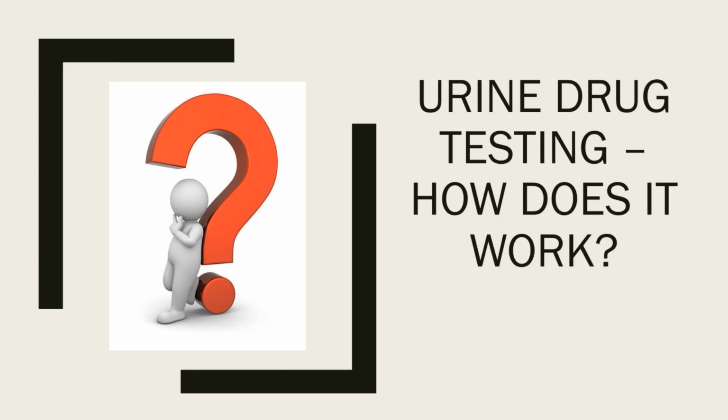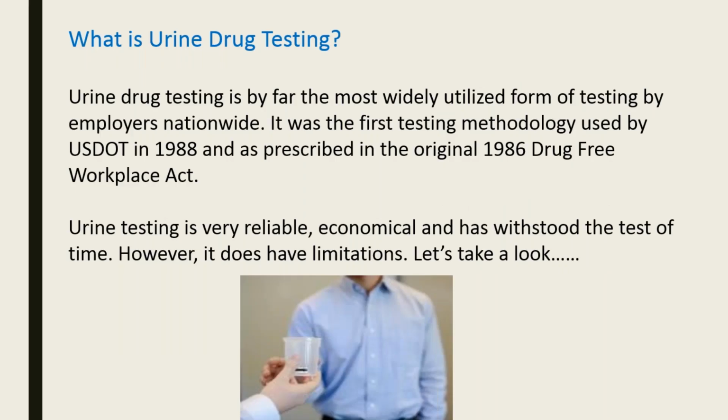So let's take a look at urine drug testing. How does it work? This is the one that most everyone is pretty familiar with, but let's examine a few things about it. It is by far the most widely utilized form of testing by employers nationwide. It was the first testing methodology used by USDOT in 1988 and as prescribed in the original 1986 Drug-Free Workplace Act. Urine testing is very reliable, economical, and has withstood the test of time.